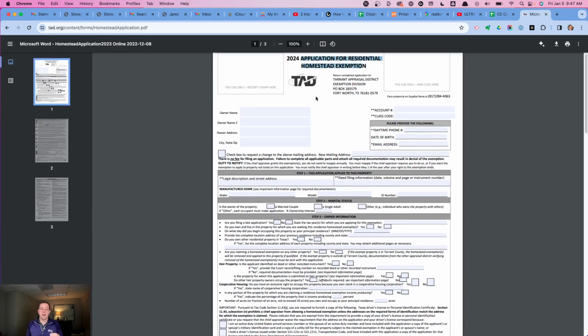Now, one thing to note is if you are married or there are 2 owners listed on title, both of you should send in a copy of your identifications. So, unfortunately, you cannot do this online yet. I don't know why, but they make you print this out and mail it in. So make a photocopy of your IDs and send it along with it.